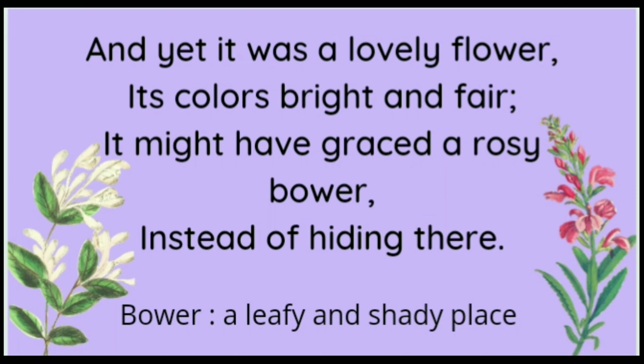The poet emphasizes that although the violet grew in a shaded part of the valley with its head hung low and bent stalk, and did not want others to notice it, still the poet could spot its beauty and said, yet it was a lovely flower and its color bright and fair. The flower that the poet noticed was lovely and bright in color. It might have graced a rosy bower instead of hiding there.